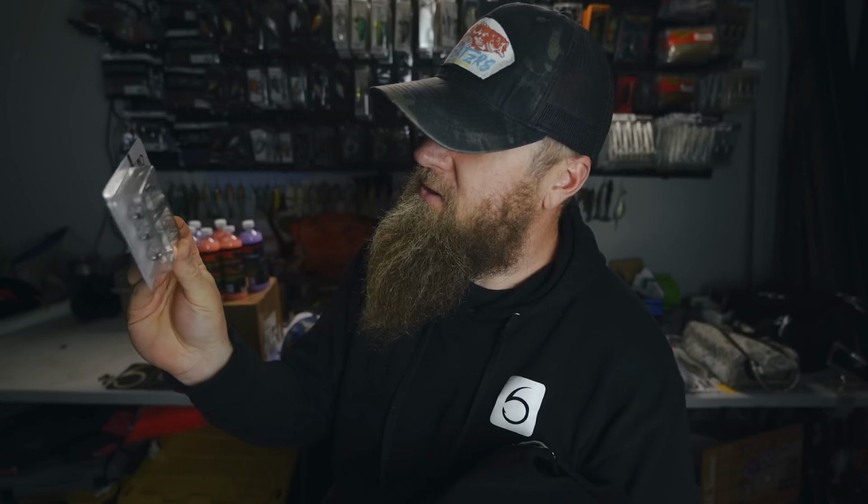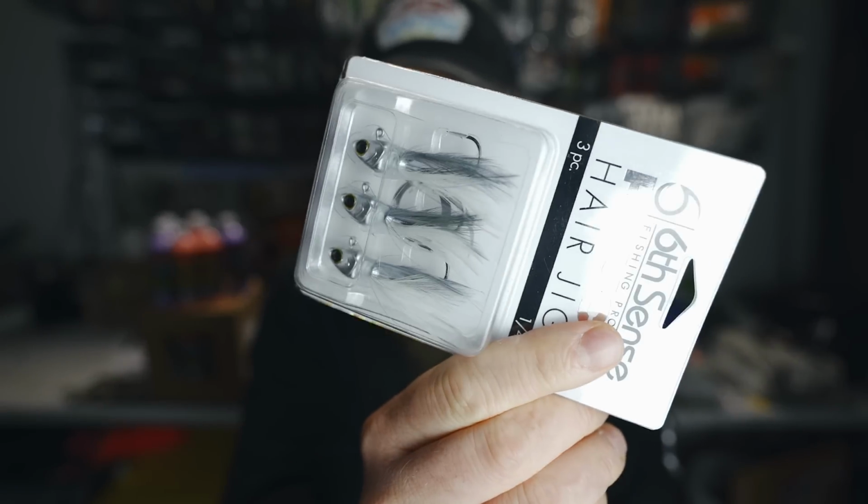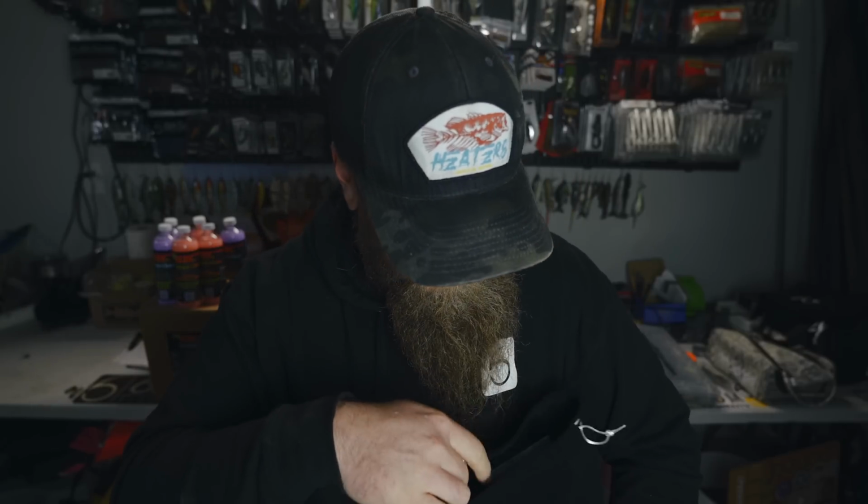Let's take a look at that sucker myself, man. It's like grayish blue and white with a little pink accent. I don't know how well you guys can see it. I'm not gonna take these out of the package because I don't want to lose them. I'll try to show you guys the best I can. Really love the way they did their crappie baits. They're high detail, beautiful colors. Everything you would expect from 6th Sense normally.